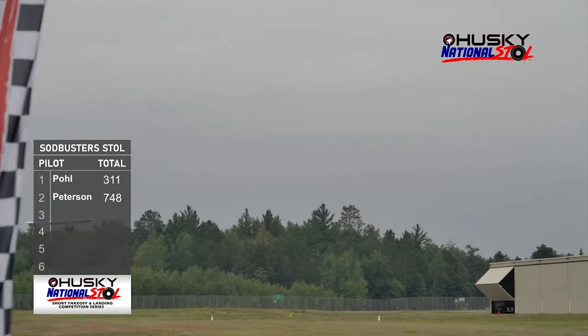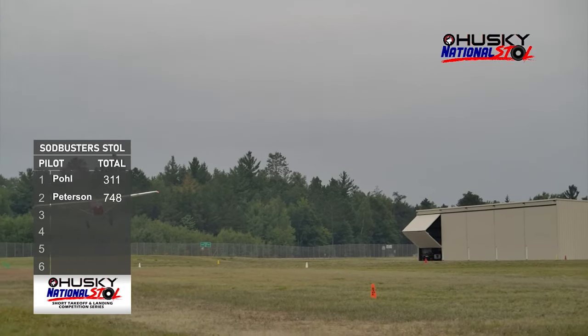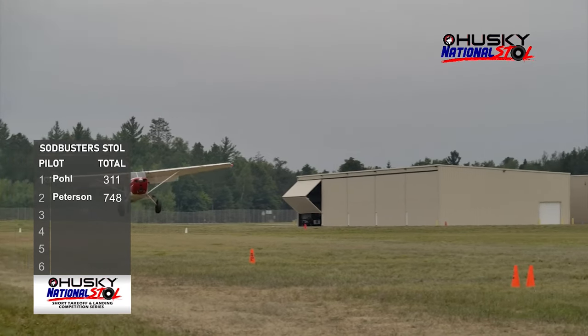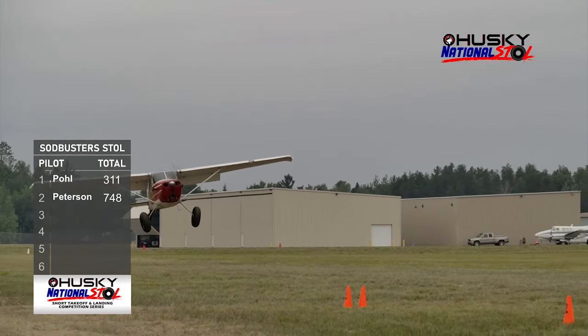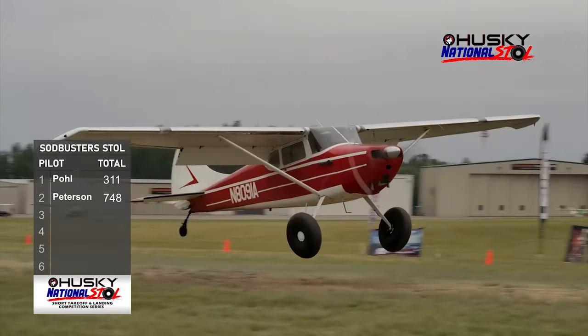John touches down way early in this 0300 powered 170. He's running a cruise prop. Sportsman's will help it fly slower on landing. Let's see if he can keep it airborne until it gets there. Work it, work it, work it. A little more. A little more power.